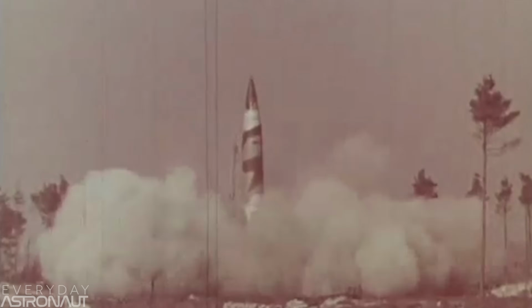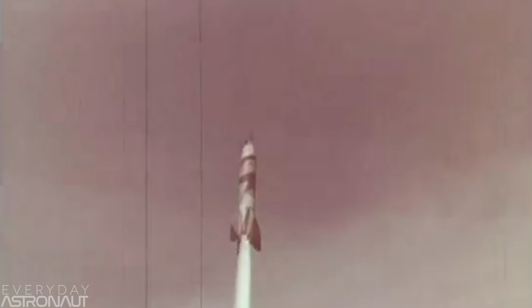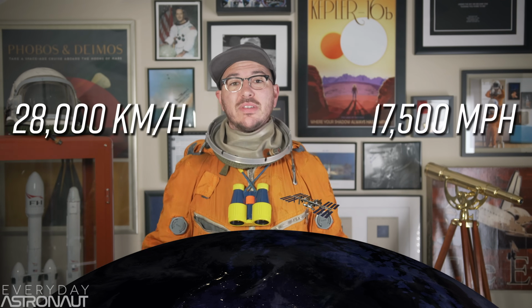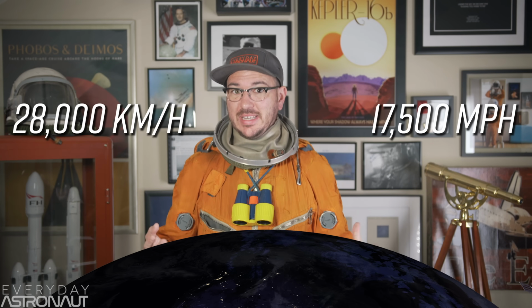The V-2 rockets built by Germany were the first rockets to ever reach the edge of space. In June 1944, a V-2 rocket on a test flight reached beyond the Kármán line, the most commonly agreed upon boundary of space, at 100 kilometers or 62 miles in altitude. Sure, a single stage rocket can get up to space, but what about stay in space? Well, in order to stay in space, an object needs to reach orbital velocity. To orbit the Earth, a vehicle needs to be traveling at about 28,000 kilometers an hour or 17,500 miles per hour to stay in space.